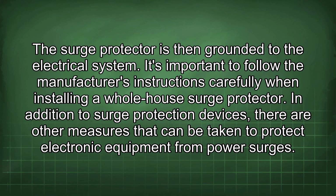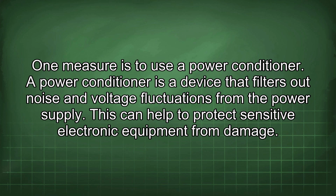In addition to surge protection devices, there are other measures that can be taken to protect electronic equipment from power surges. One measure is to use a power conditioner. A power conditioner is a device that filters out noise and voltage fluctuations from the power supply. This can help to protect sensitive electronic equipment from damage.